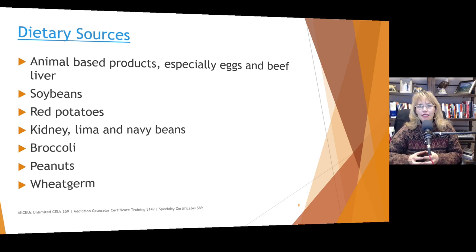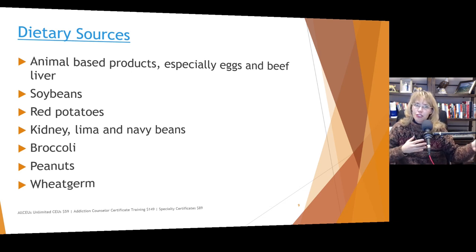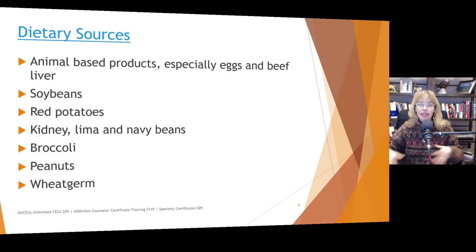Now, the nice thing about dietary sources, as opposed to supplements or medications, is your body tends to take what it needs and excretes the rest. So if somebody is eating, for example, a lot of eggs, they are probably getting way more choline than they need. But generally, their body is going to dispose of the unnecessary vitamins. That's not always true. I've read some articles where some people are particularly sensitive to foods that are high in choline, like egg yolks and beef liver.